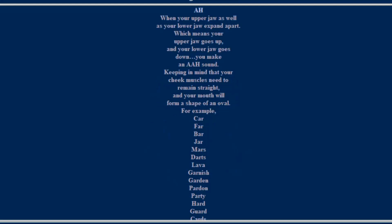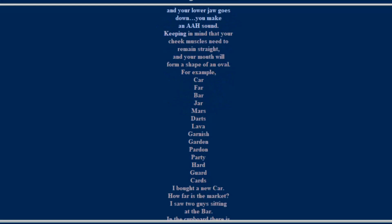Ah. When your upper jaw as well as your lower jaw expand apart, which means your upper jaw goes up and your lower jaw goes down, you make an ah sound, keeping in mind that your cheek muscles need to remain straight and your mouth will form a shape of an oval.